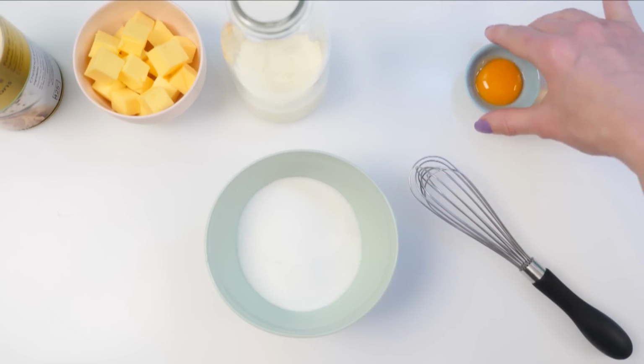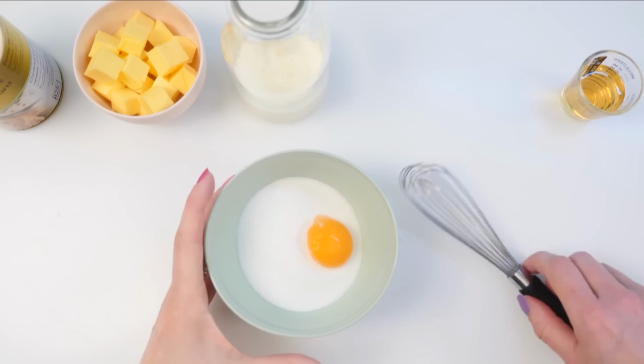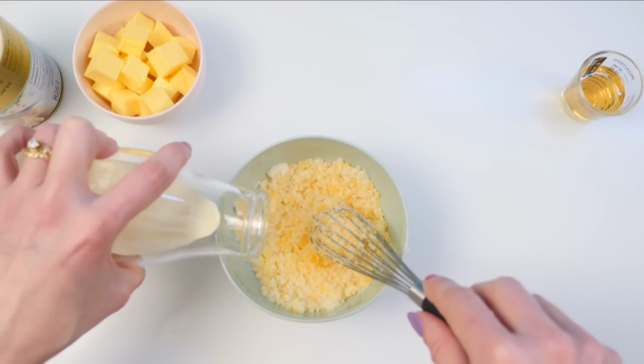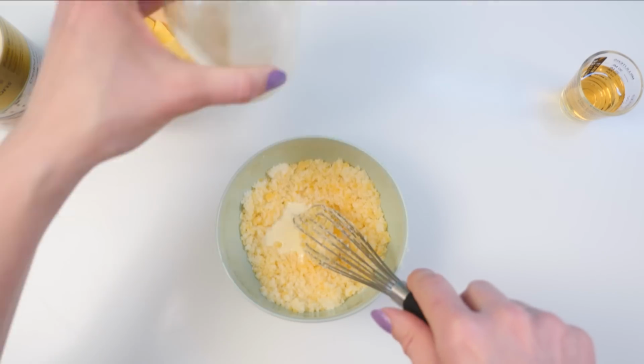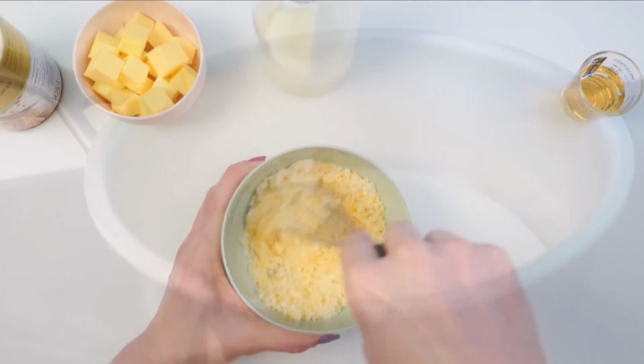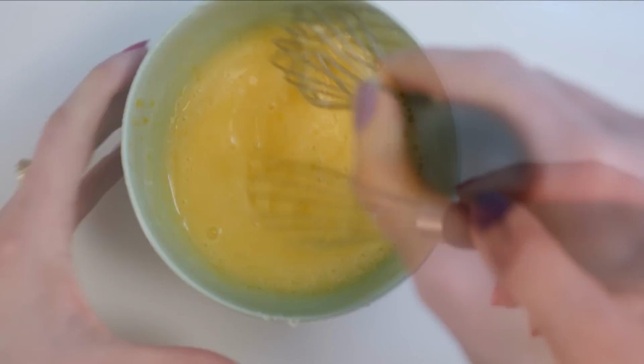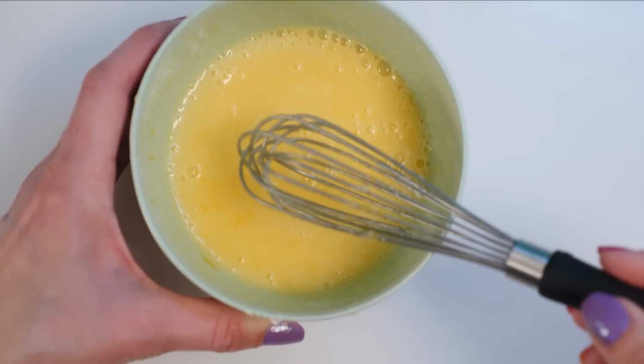Put the sugar into a bowl, add the egg yolk and mix those together. Then add enough of the cream to make a paste. Put the rest of the cream into a pan and wait until it just comes to the boil, and then pour it into the yolk mixture and whisk it together.